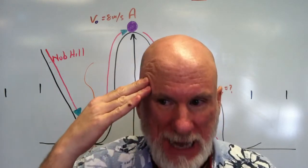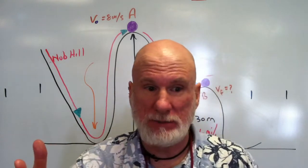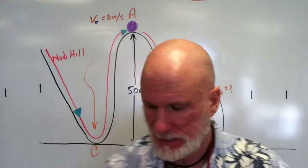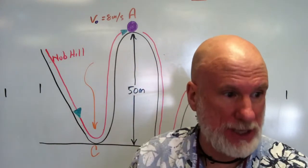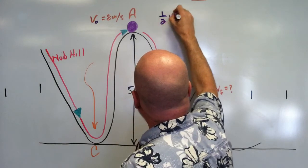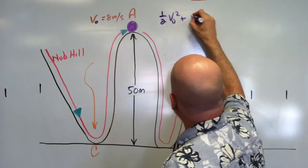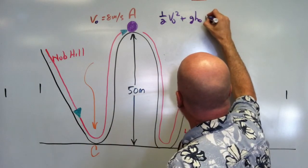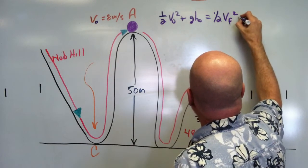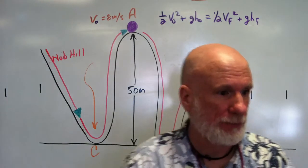In other words, what are we finding now? Are we finding the final velocity or the initial? Same equation. Exactly. So let's put the same equation on the board. You have 1 half V naught squared plus GH naught equal to 1 half VF squared plus GH final.